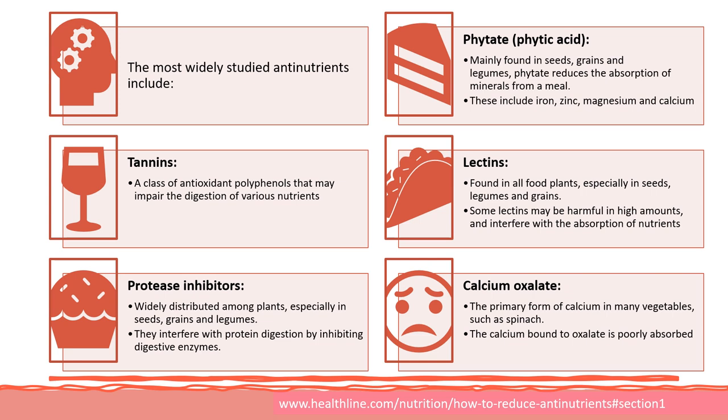Plants have tannins, which interfere with digestion. They have lectins, which are all there to protect the plant from being eaten by insects. Well, we're not an insect, so we're not really going to be affected by those things until they start accumulating in our body, and they do.